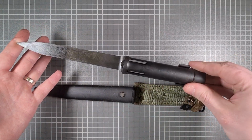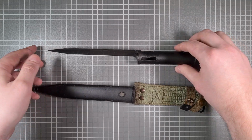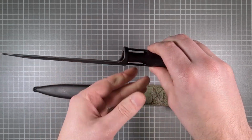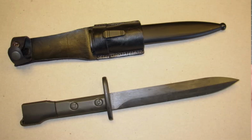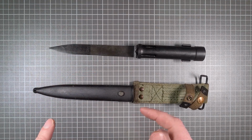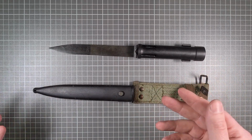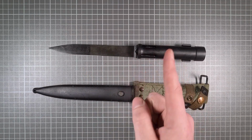Now, earlier versions of the FAL had a knife style bayonet, whereas this one here is a socket. It mounts over the muzzle, and you've got a spring catch on the bottom here. It clicks into place. The FAL Type A and FAL Type B were both traditional knife bayonets that clipped underneath the barrel. By the time they got their hands on the FAL, the Belgians were already up to using the C, and that's what they went with.